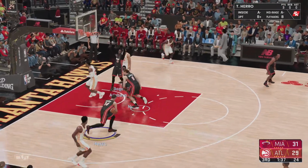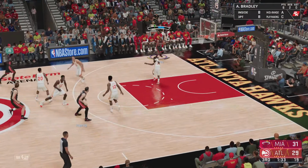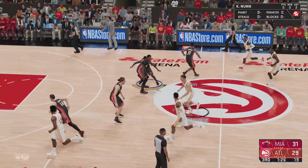Here's Bogdanovich. And stolen by Dunn. Pass to Bradley. Fires from deep. Capella with a rebound. Capella's got 6 rebounds now in the game.